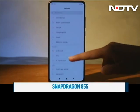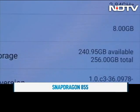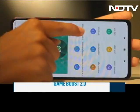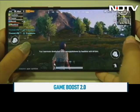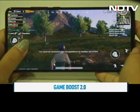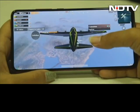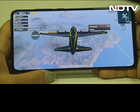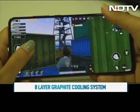The K20 Pro is a beast as it is powered by the Snapdragon 855 and comes in two variants of 6GB and 8GB. The phone is fast and snappy. Xiaomi has also managed to lure in the gamer inside of us as it features Game Turbo 2.0. This mode lets you adjust the touch response and sensitivity of the panel to repeat taps for each game individually. It also claims to enhance visuals by making darker areas brighter in the game, making sure you have an advantage while playing games like PUBG and Fortnite. There is even an 8-layer graphite cooling system so that we don't end up burning our hands while playing games for hours.